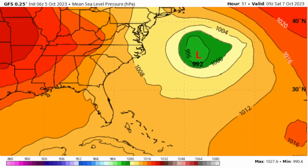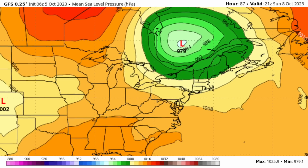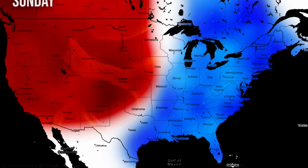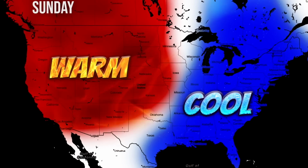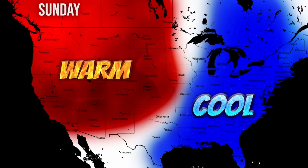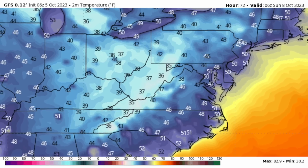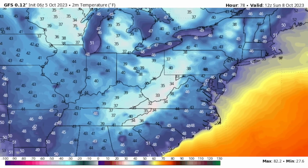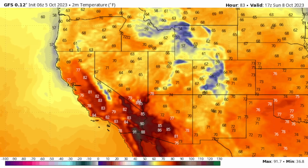And it looks to me like landfall is going to occur either late in the day on Saturday or very early on Sunday, where our mass of cold air will be getting even more solidified across the east coast. And an impressive ridge of very warm air will be building in the west. So while we're all over here dealing with morning temperatures in the 30s and 40s in Ohio, Kentucky, West Virginia, and even parts of Virginia and North Carolina, later in the day across the western U.S., we're going to be having fun in the sun.